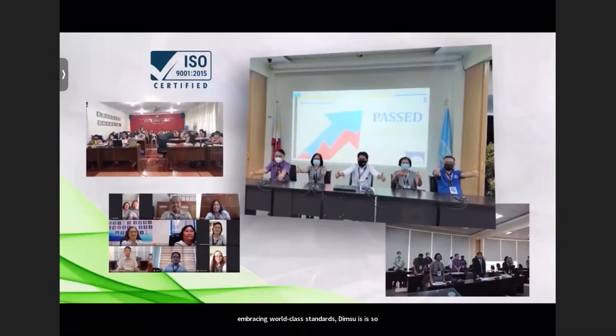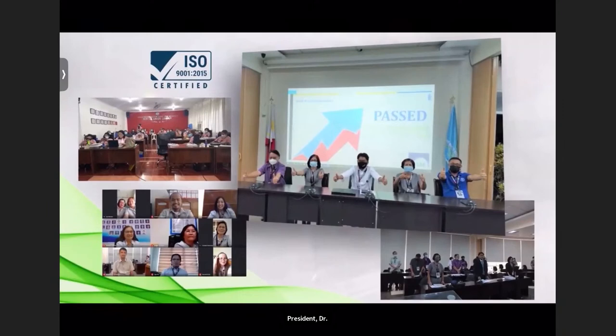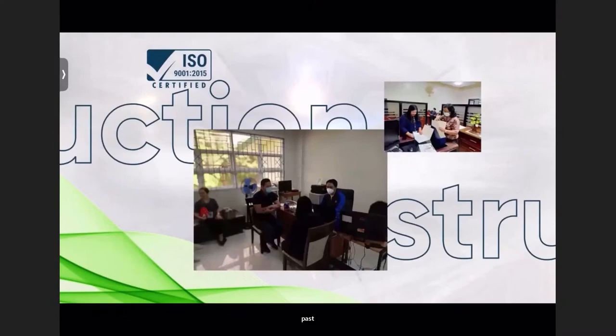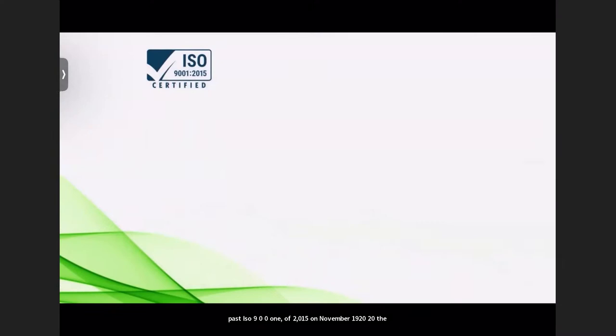Through the strong leadership of the current president, Dr. Jaime E. Pac Manuel Jr., and the vice presidents, and the teamwork and commitment of all DMMMSU personnel, DMMMSU passed ISO 9001-2015 on November 19, 2020. The audit scope includes the provision of instruction, research, extension, and support services. Overall, 24 processes were audited.